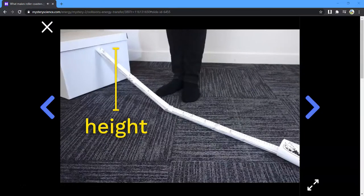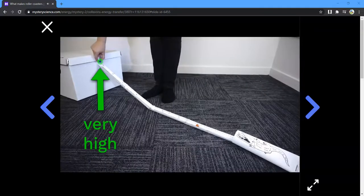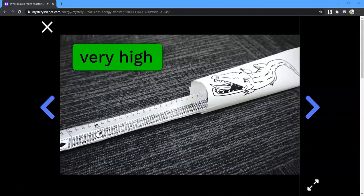And that makes sense based on everything you've learned, right? Giving something height is a form of storing energy. So by placing the hill marble higher up on the hill, you gave it more energy. When it rolled down and smacked into the bumper marble, it transferred a lot of that energy, and so it made the bumper marble go faster and farther. Oops, right into the alligator's mouth.